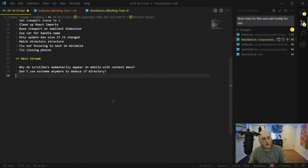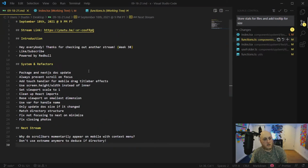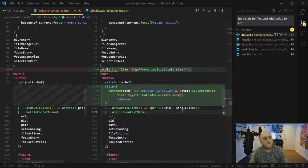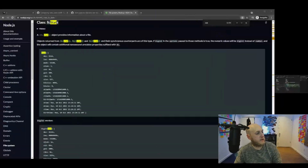Okay, for next stream, I need to follow up and make sure I'm not using this anymore for that use case, because now that we have the stats, in all cases, I should be running the isDirectory command. So let's take a peek at what the sizes look like now.